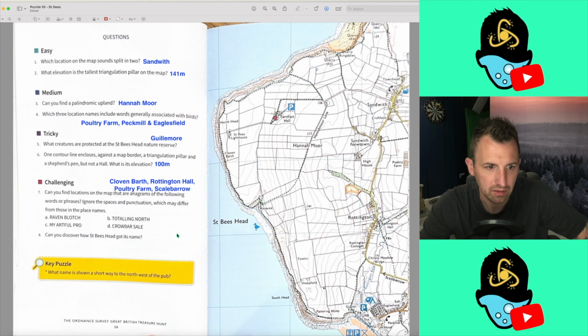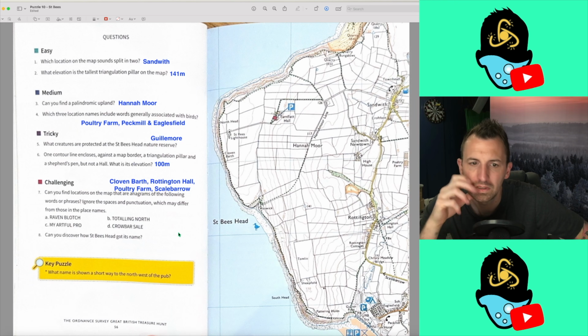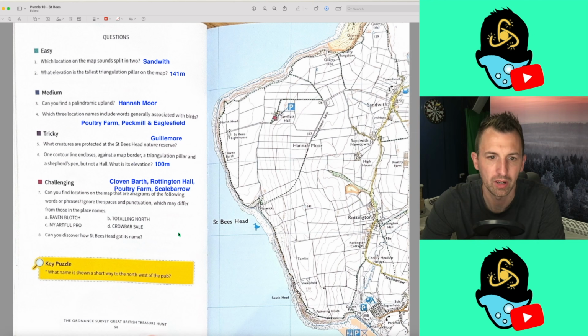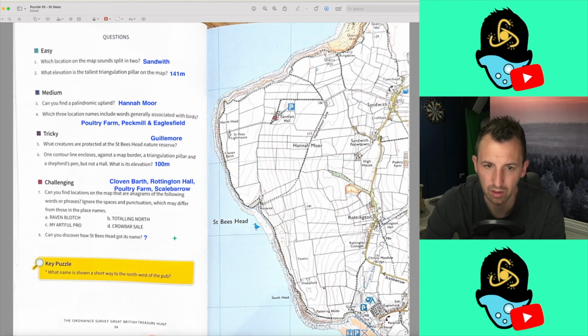Question 8. Can you discover how St B's Head got its name? Was this in that opening page? St B's Head. I'm not going to know that one, am I? The quest for maximum goes on.